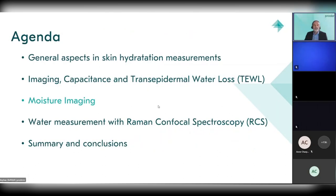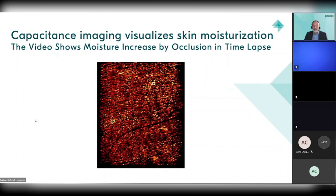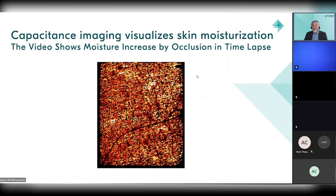Coming shortly to moisture imaging. This is capacitance measurement with a lot of sensors, so you get an image of that. You see already this 2 square centimeter area is giving 76,800 moisture or capacitance measurements. It is also nice because one sees kinetics, a film like that. So here it is a time lapse.